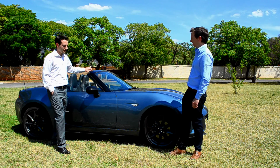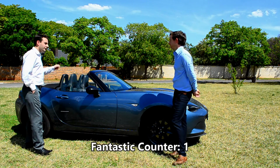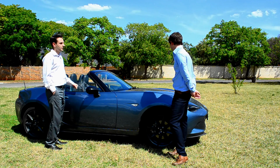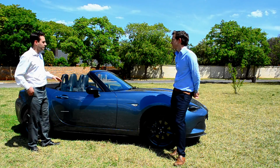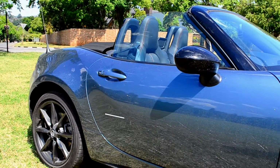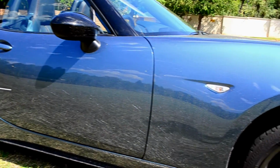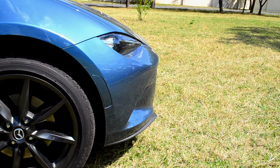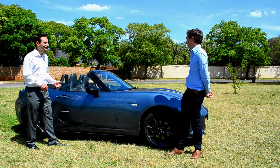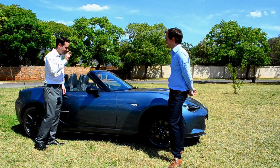Which is great. The actual looks of the car, I think they've done a fantastic job. I'm sure a lot of other people have said that, but they have obviously butched the car up a lot more. It's got way more angles on it. It looks more aggressive. I think that's brilliant. Are you just going to stand here making snide comments while I rave on about the thing? That's exactly it. Okay, you keep doing that.